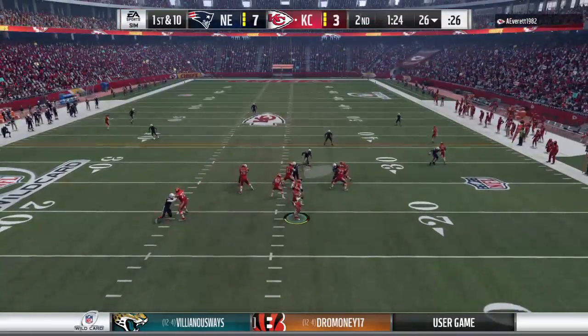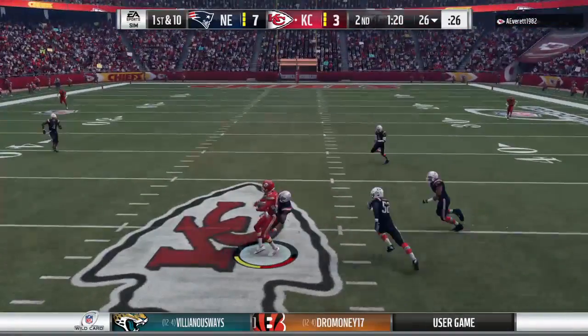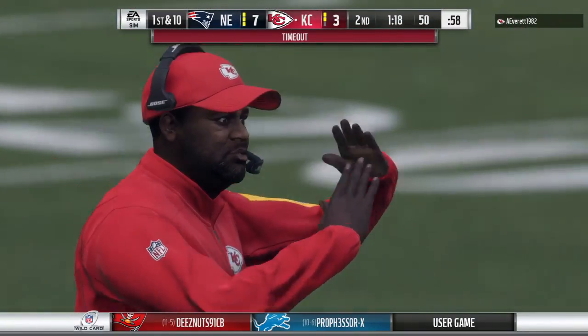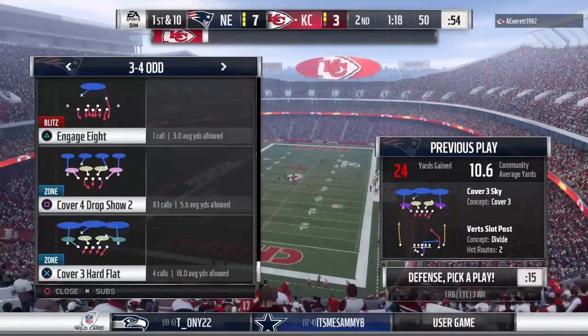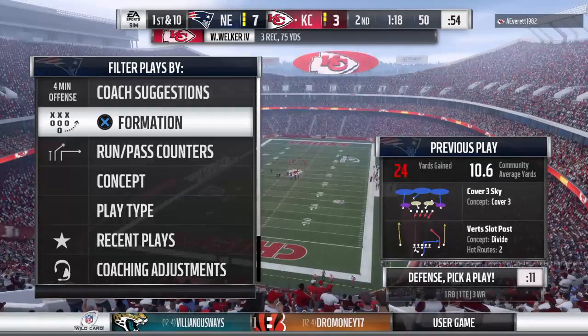On first and 10, here's Mahomes. Going down the middle, and it's complete. And he's brought down after a good gain. And now we won't see a play on first down. We're going to get a timeout instead, as they'll get a chance to talk it over after picking up the first down.